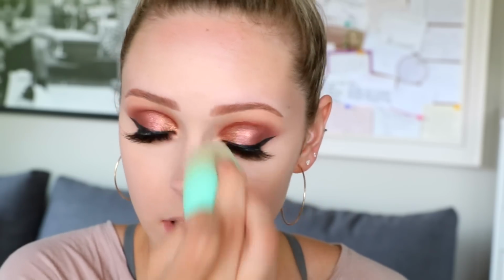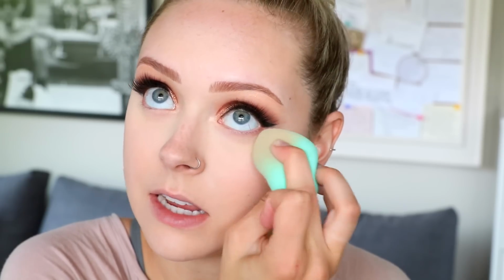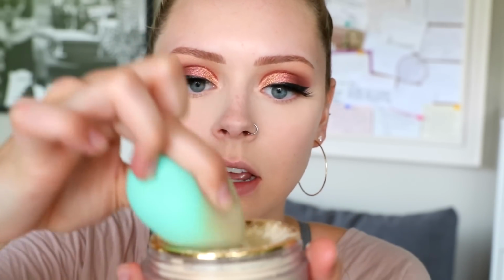I'm gonna blend out those creases, and then I'm going to go in with that Hourglass powder, and I'm gonna go ahead and bake directly underneath my eyes. This is a little bit of a finer powder. I can see it kind of puffing up into the air when I press down on it. It's not too bad though. It's definitely not excessive or anything. It's not like a super thick powder like I usually like, but honestly it's looking really good on my skin.